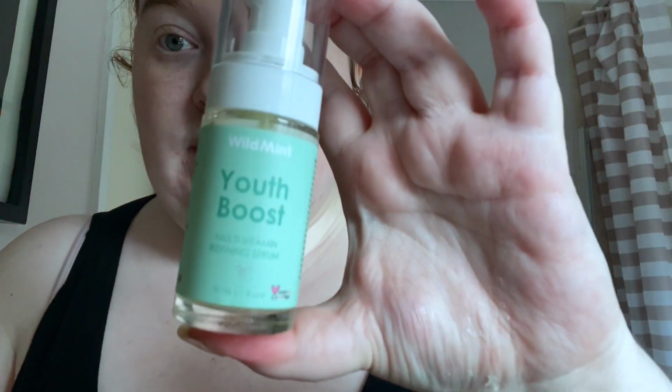Then we want to use the Youth Boost serum. Again, beautiful packaging. So this is a multivitamin refining serum. This has got vitamin A, C and E, hyaluronic acid, and plant powered super oils. So it's just a really nice concoction of everything. And this I use in my worst areas. So obviously we're just trying to stop anything from happening here. And the sides of my nose are really, really dry. So those are the areas I focus this serum on, just because it's got so much goodness in it. And so I just tap it.